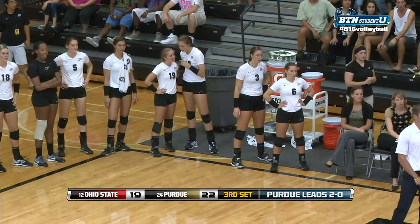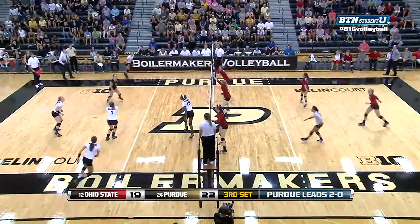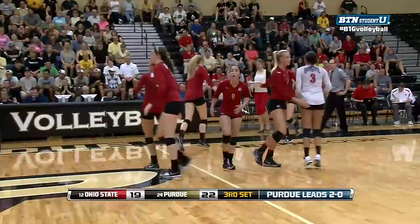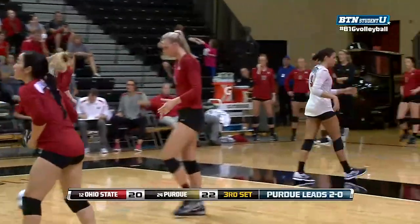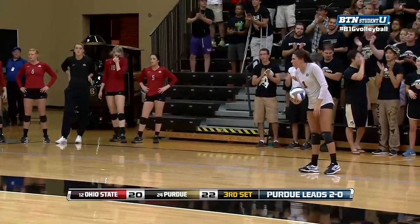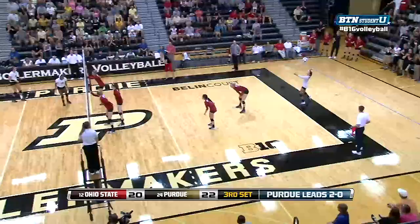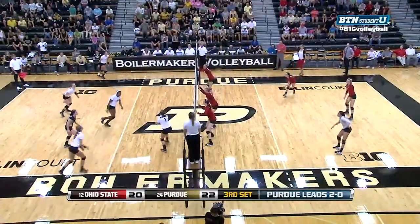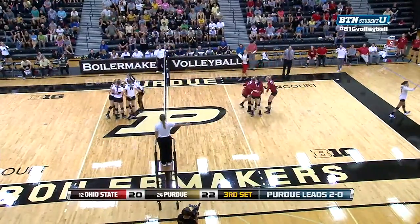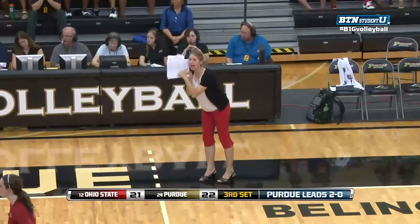Back to serve for Purdue. Good pass for Ohio State in system. Great dig by Purdue right where it needs to be. Can't say the same thing for that set. Rachel Davis basically set it into the scorer's table. Just airmailed it. For Purdue, I think we're getting a little bit of nerves on the Boilermaker side here. Now Purdue's running a 6-2 offense with 2 setters. So Davis off the floor quite a bit here tonight, as she has been all year. Purdue gives another point back, so 22-21.